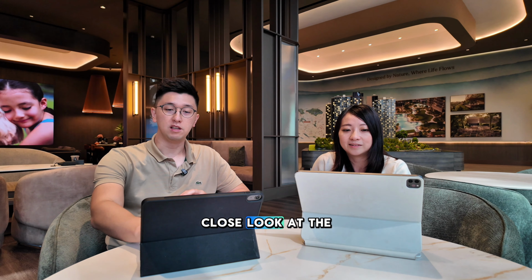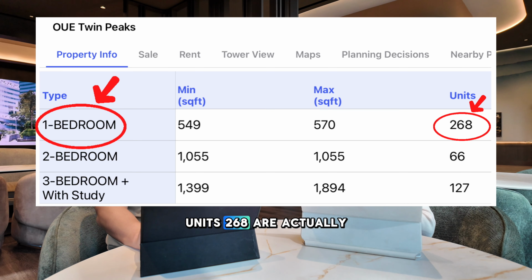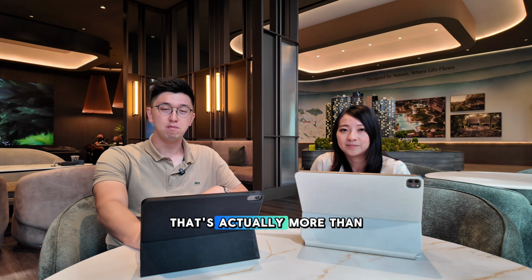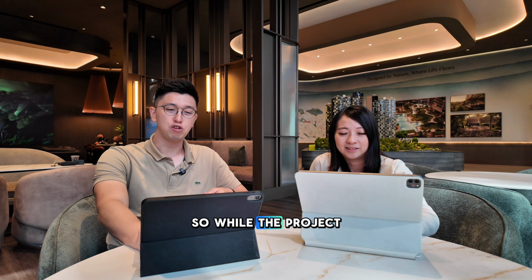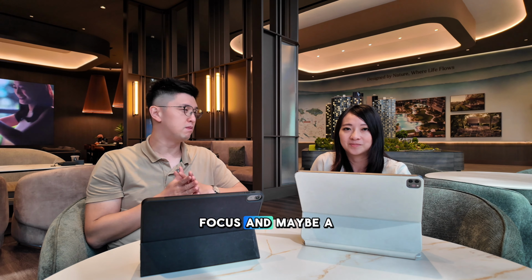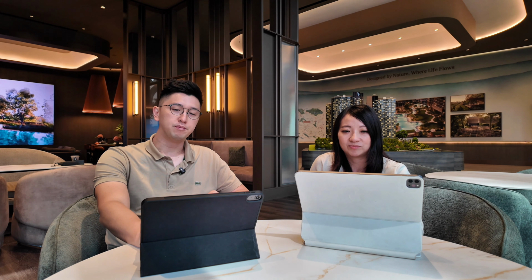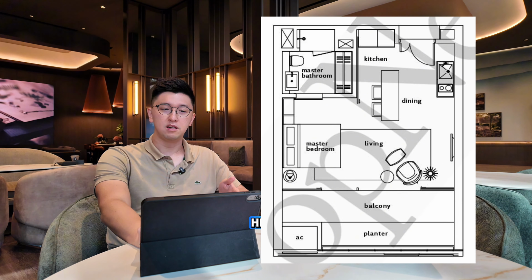If we take a close look at the unit mix, for example, out of the 462 units, 268 are actually one-bedroom units. Yeah, if we do the math, that's actually more than half the development having one-bedroom units. Yeah. So while the project itself is very luxurious, I think we also know there are some celebrities staying there, right? The structure of the unit mix tends to make the place more tenant-focused and maybe a bit service apartment-like. Yeah, not very family-oriented.